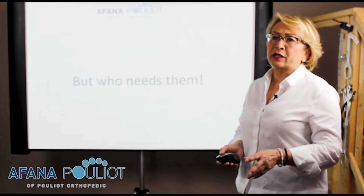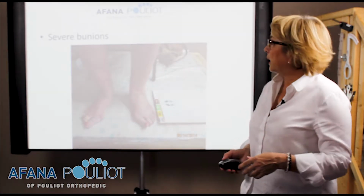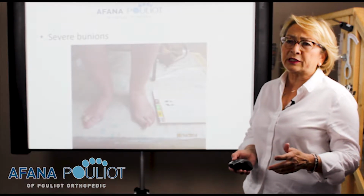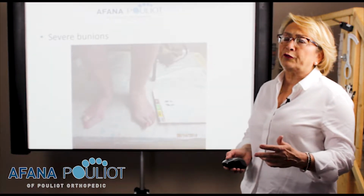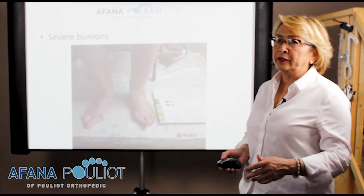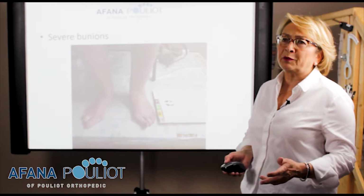But who needs custom-made footwear? These are some of the cases that we've serviced, and I'm sure that you see them all the time in your office. You've tried to provide them with regular footwear. Some you will be able to provide regular footwear off the shelf, as we call them, modified. That's fine, you go right ahead. But when even modified footwear is not enough, then it's time to go for the custom-made footwear.